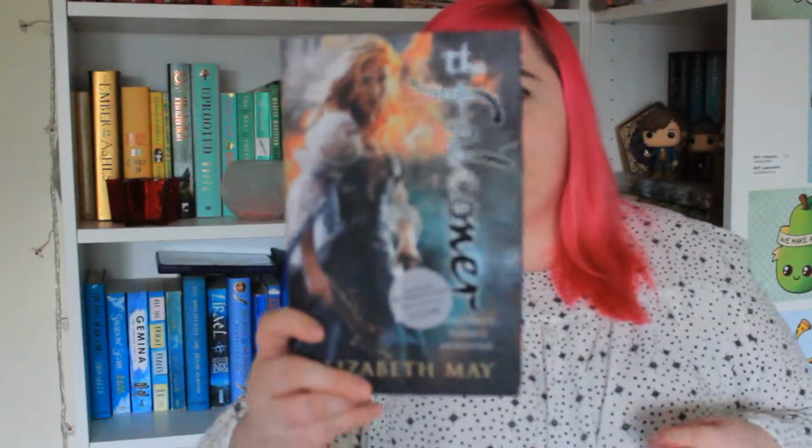And the next book I got from the book warehouse was The Falconer by Elizabeth May. Such a pretty cover. So pretty. I saw this and the cover initially intrigued me.